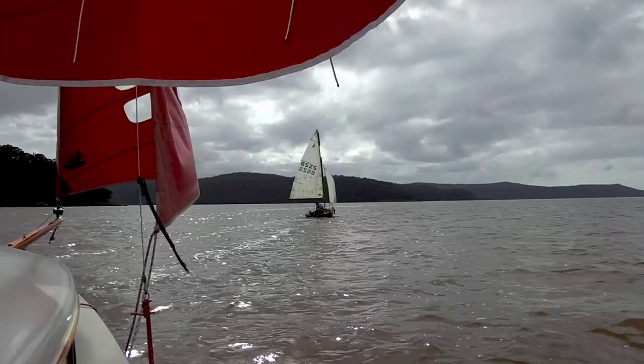It's a good little breeze out here, it's probably 5 knots. Running pretty much all the way back, reaching all the way back.